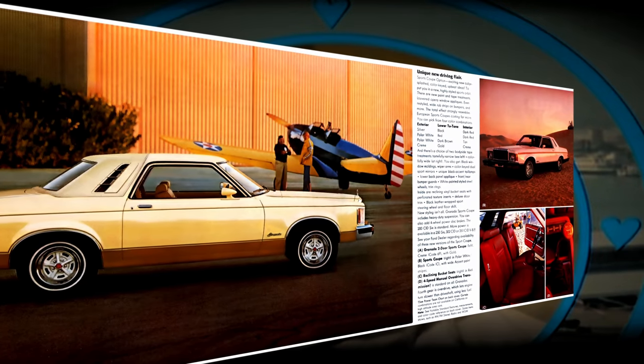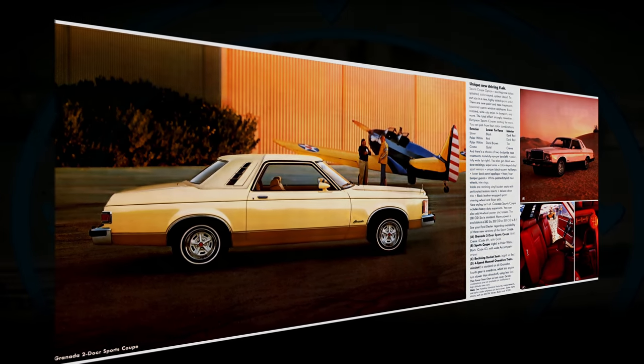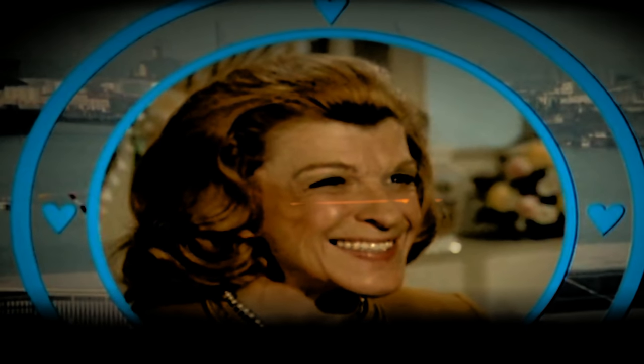The sports coupe continued with new color and trim options. A black leather-wrapped steering wheel and louvered opera windows made this the sporty coupe to be in for 1977.